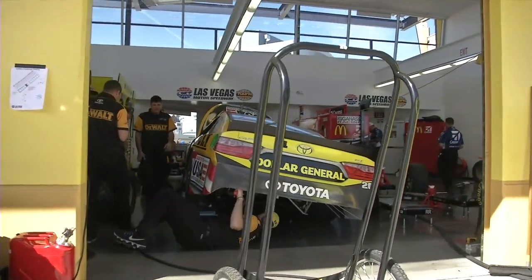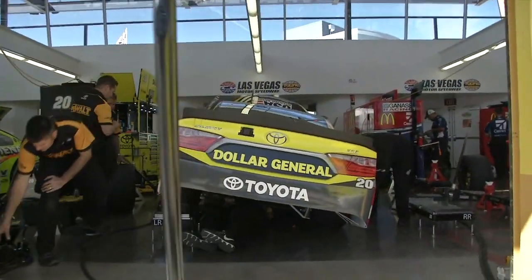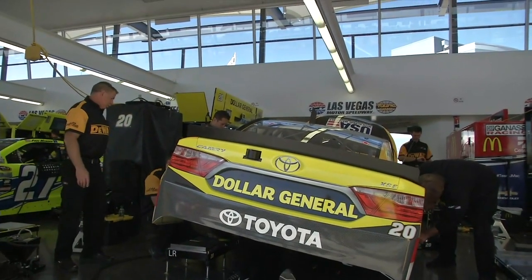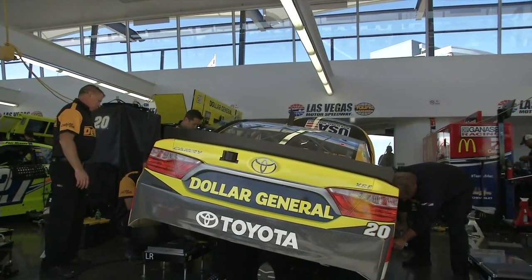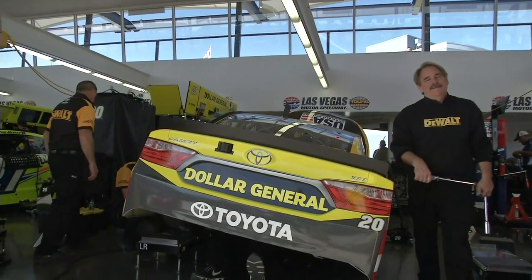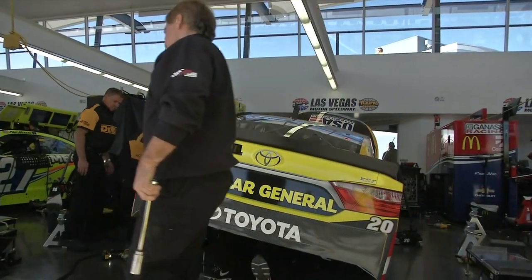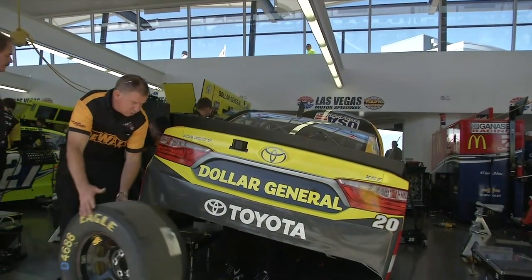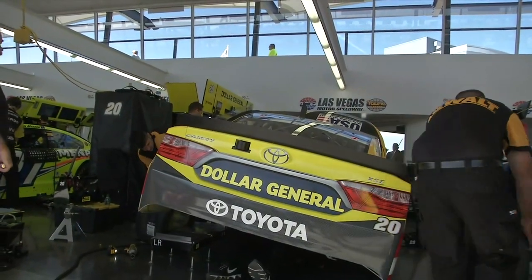And right here, the Matt Kenseth pit area. Getting this thing off of scale pads, getting it onto the ground. They're going to turn this puppy around and get ready. Jason Ratcliffe checking his watch. Only a few minutes remaining here before they get this car turned around and ready to hit the track for the first official practice session of this weekend. Yesterday was considered a test session.